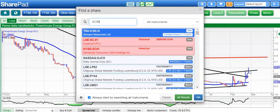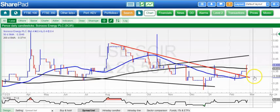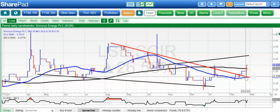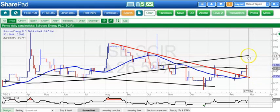Finishing off with Scirocco, which I haven't looked at for a bit, and here got a rather strange looking chart. Broke that line of resistance there from back in August. Above that at 0.3 in the rising 50-day line, we're looking for a minimum of 0.48 and that October resistance line projection. That's it for me today.